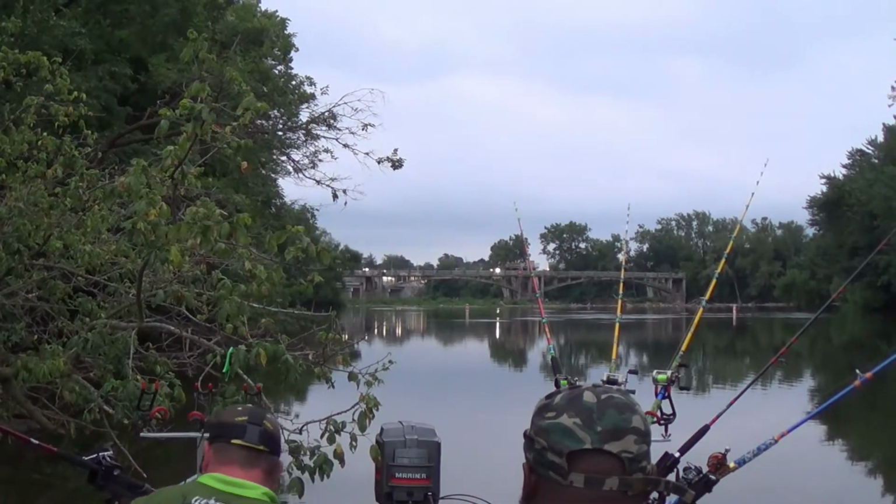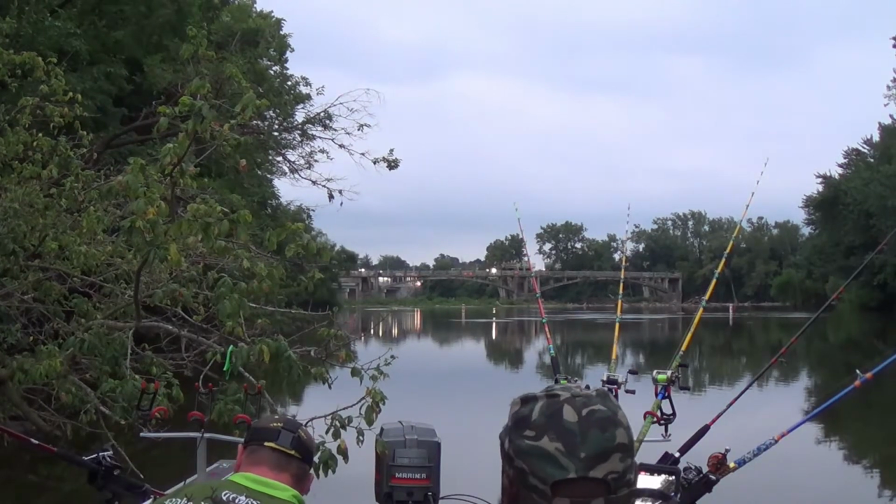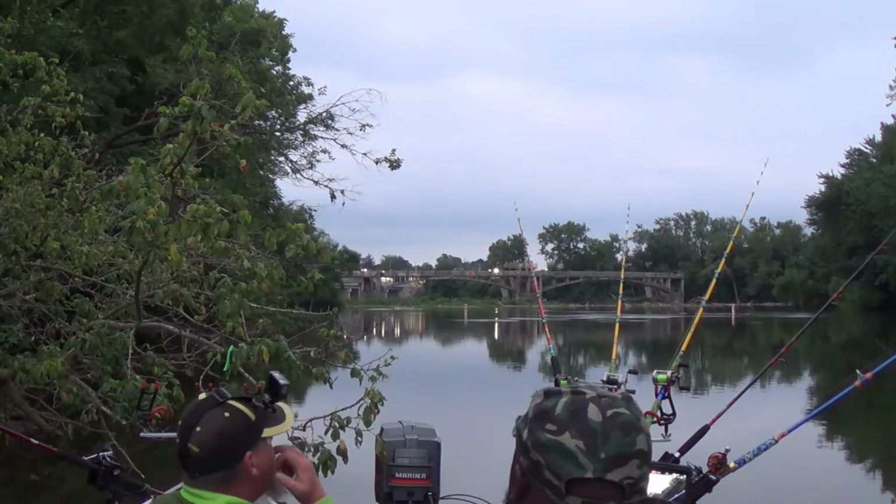What are we doing, Big Steve? All right, Steve, let me tell you what we're doing. Right now, we are fishing like a flat. It's like a flat, but it goes down slowly.